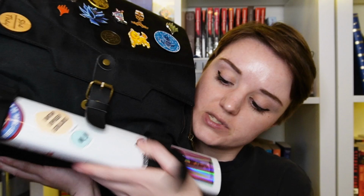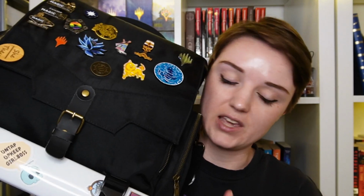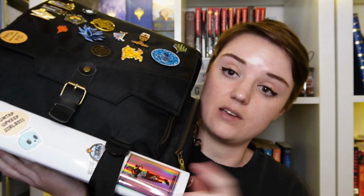At the bottom here on the front, you can see it's got a couple of loops that I think you're intended to put a map case in here, like a dry erase map or something for D&D. I have a playmat holder in there that I have covered with a bunch of stickers from my favorite creators. Over the years, I've run out of room on there, so I've also moved to my quiver. Most of these came from Vegas this year, with a couple I got at CubeCon just the week before.